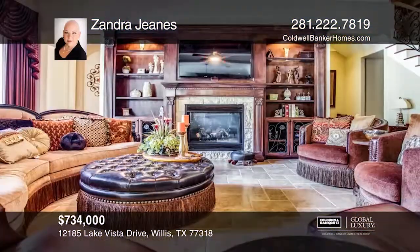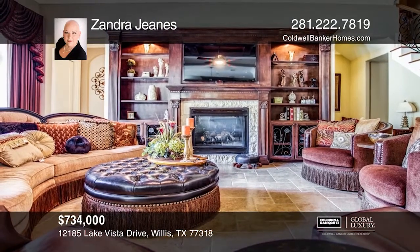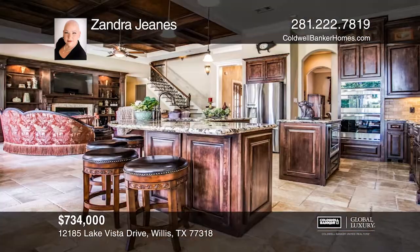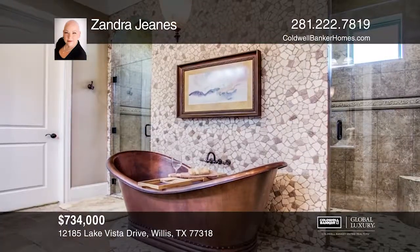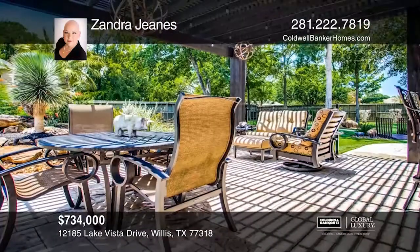Prepare to be impressed by this luxury Lakeview home offering both indoor and outdoor areas for your enjoyment. Features include hardwood floors, granite, travertine, large walk-in closets, and three fireplaces. A chef's kitchen offers two convection ovens and custom cabinets. There's a gorgeous copper tub in the master bath.